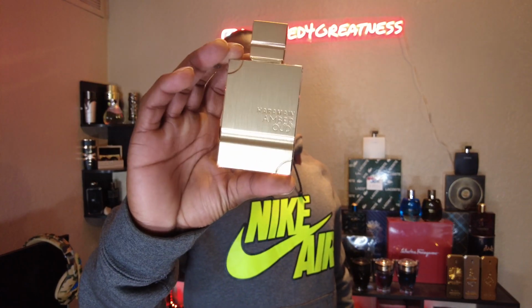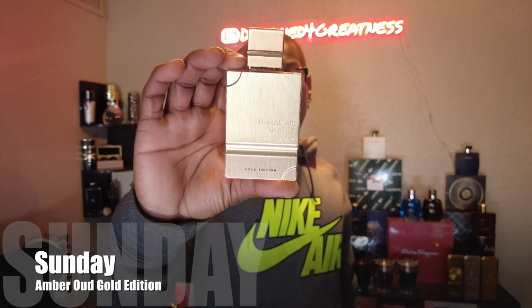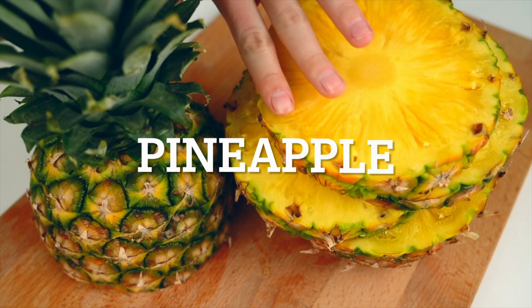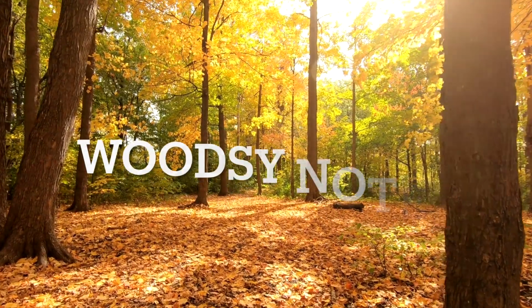Lattafas this week. And the Middle Eastern train kept going. On Sunday, we decided to go with Amber Oud Gold Edition. We was wearing a lot of fruity fragrances this week, fam. Green notes, melon, pineapple, musk, and woodsy notes. Like I said, fam, a lot of fruity fragrances this week. But I was enjoying myself the whole time with it.